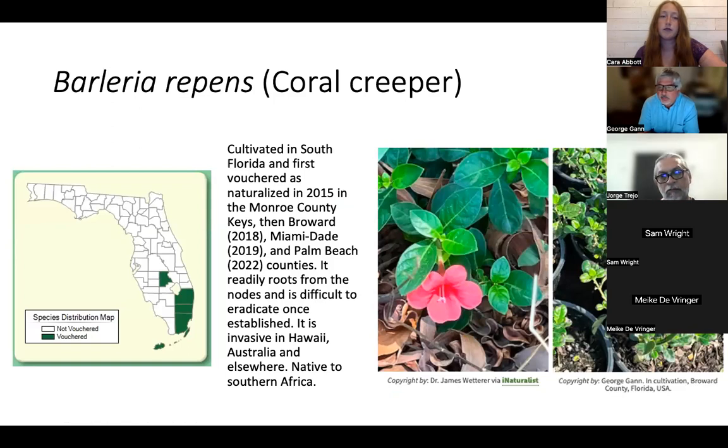Okay, so Barleria repens, or coral creeper. This got my attention for the first time in 2016 when I was in Oahu, Hawaii, and I found this growing on the beach dune there. And then it came up in a botanical garden that I was working in Palm Beach County and I found it to be incredibly difficult to get rid of. So I had this in the back of my mind, and then you see these records start to accumulate. This is something that is fairly widely cultivated now in South Florida and starts to be vouchered as naturalized not until 2015. And then in pretty rapid succession, you can see that we're getting records in Broward and Dade and Palm Beach counties, up to 2022.